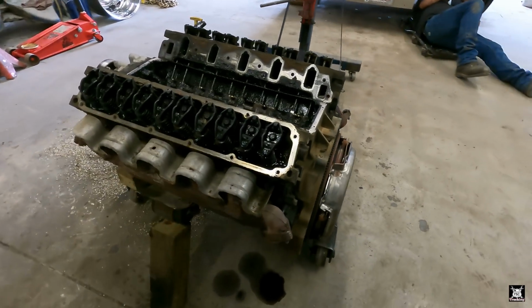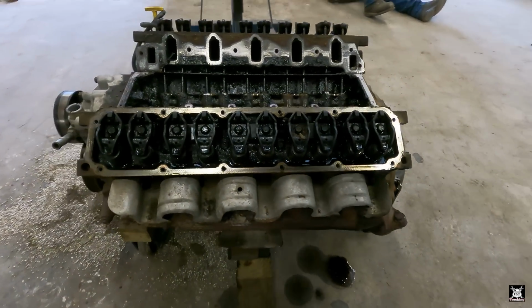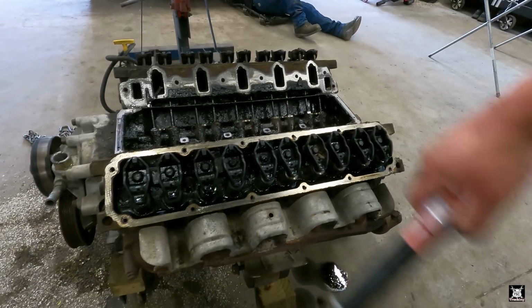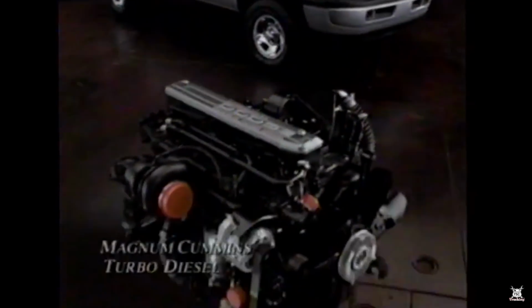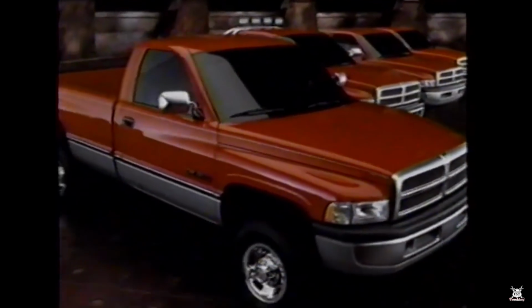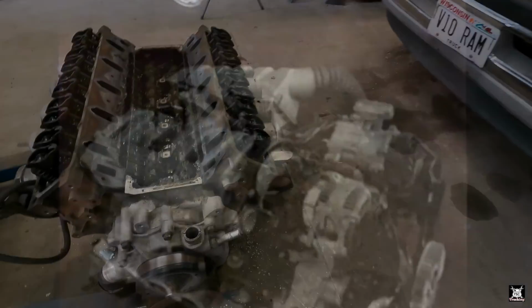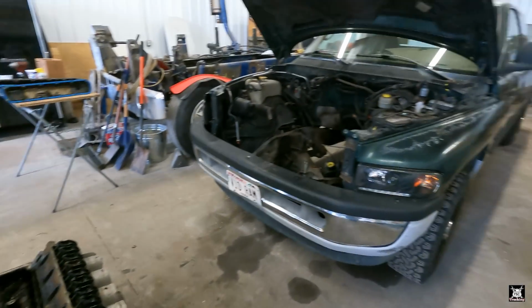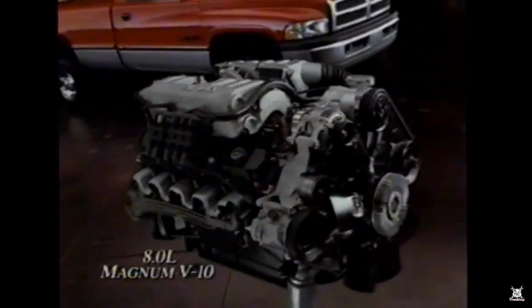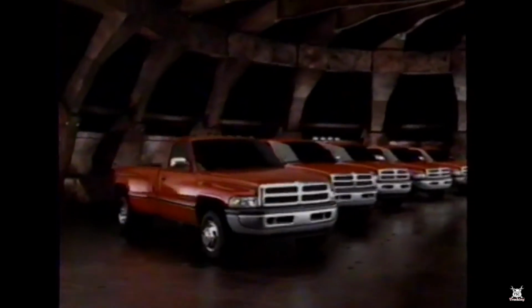Now this engine is the 8.0 liter V10. So it's 1, 2, 3, 4, 5 times 2, V engine. The most powerful overall line of truck engines on the planet has a 2-cylinder advantage over any other truck on the market. They had a badass commercial back in the day when these trucks were brand new, and I always wanted one. The 300 horsepower Dodge Magnum V10, available in this handsome carrying case.